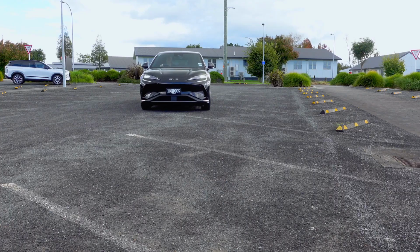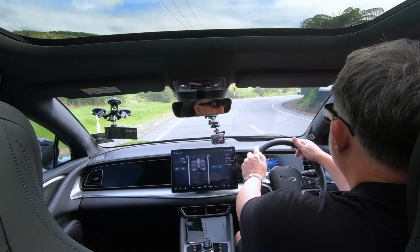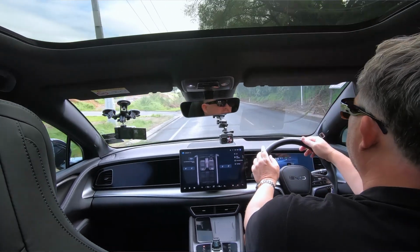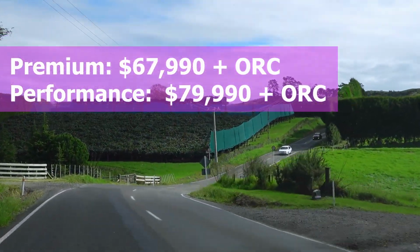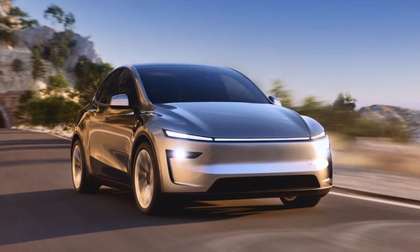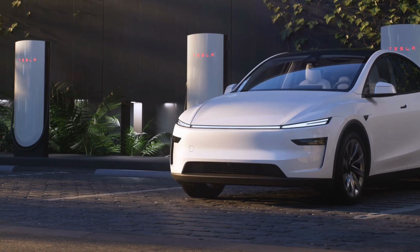In New Zealand, the Sealion 7 is available in two options, Premium and Performance. I'm driving the Premium today. The Premium model is rear-wheel drive with a claimed WLTP range of 482 kilometres, priced from $67,990 plus on-road costs. Price comparison: the new Tesla Model Y Juniper rear-wheel drive is priced from $67,990 plus on-road costs at time of filming, with a 466 kilometre range.